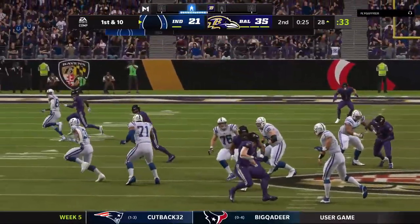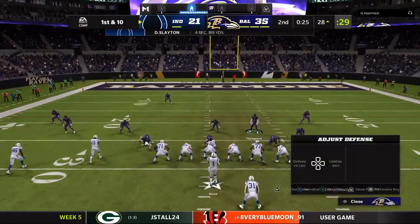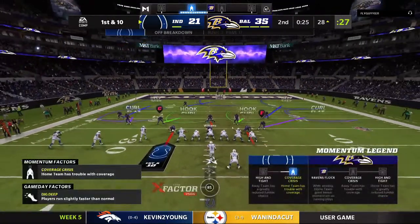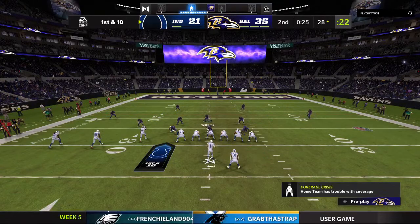Well, these guys have definitely been outplayed in the first half, but I like their countenance. I like the way that they haven't panicked out there, the way they're carrying themselves. They're starting to move the ball, and what you have to do, maintain your poise and start to put together some drives.